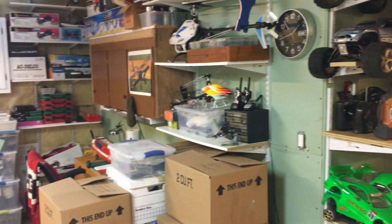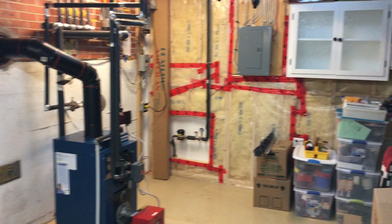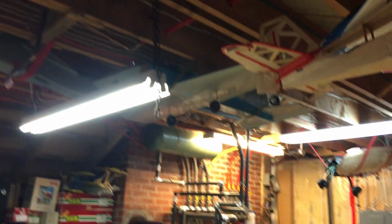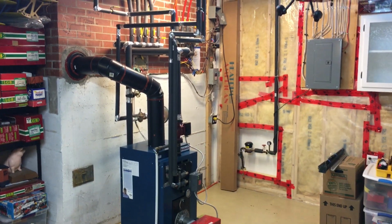So you can see here that this seller has a lot of hobbies. And again, everything is in a place specific to whatever that item is. So that's where we just were. Nice high ceilings. Very, very high. There's the furnace, a newer furnace. Everything is tickety-boo there, maintained on a regular basis.